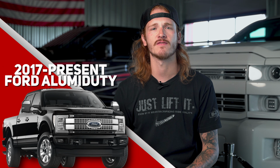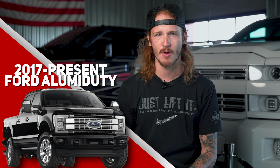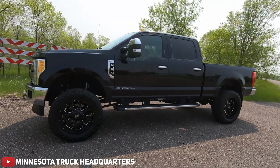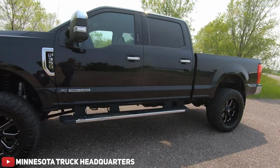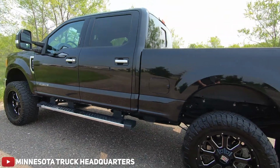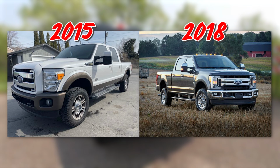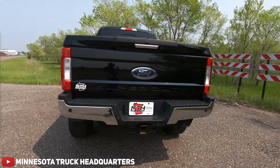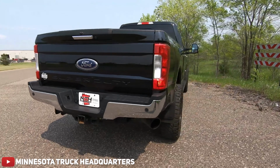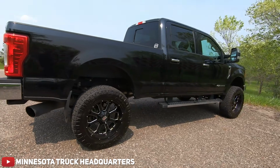First up, and probably the most popular, like stupidly popular, is the 2017 plus Ford Alumiduty. These bad boys have had insane presence ever since they first came out. Lighter aluminum bodies and a solid diesel power plant gave these trucks lots of capabilities for power. Not only that, but Ford got away from their round, bubbly designs and went with a much more squared body and front end to really modernize these trucks. With the same suspension as previous years, it really made it easy for aftermarket companies to roll everything over to these new trucks and offer everything you need to make your truck look insane.